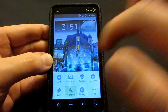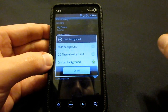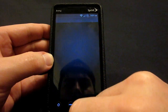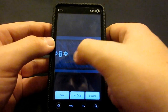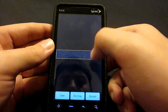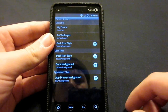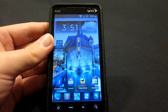But if I wanted to change it, all I have to do is go into preferences on my launcher, go into theme settings, and then go to the dock background, choose custom, and we'll go to Launcher Pro Docks. As you can see, I already downloaded one. Only goofy thing is it takes it really close up in your gallery for some reason. But anyways, you just hit save and go back home, and there you go. Now our dock background is different. So there it is.